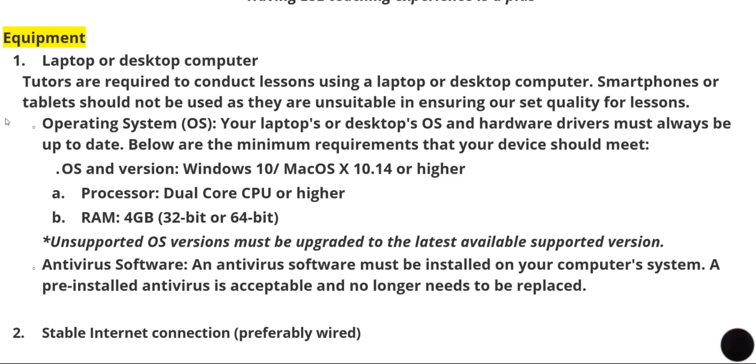OS and version: Windows 10 or Mac OS X 10.14 or higher. Processor: dual core CPU or higher. And RAM, it should have 4 GB, 32-bit or 64-bit. The unsupported OS version must be upgraded to the latest available supported version. An antivirus software must be installed on your computer system. A pre-installed antivirus is acceptable and no longer needs to be replaced. So your equipment should have an antivirus software.